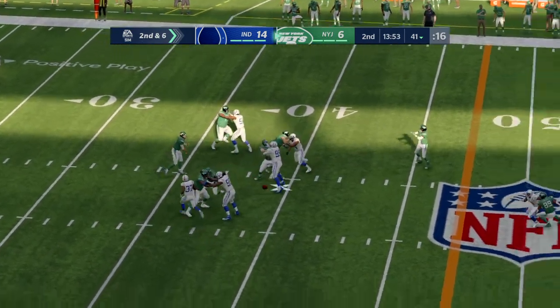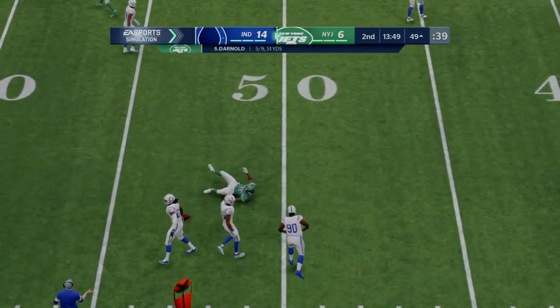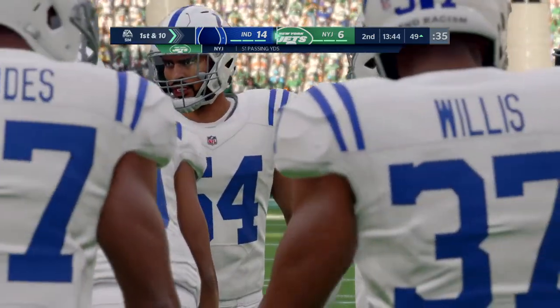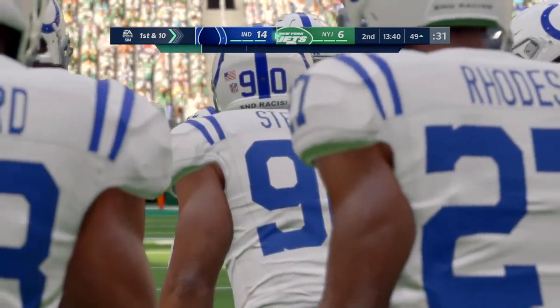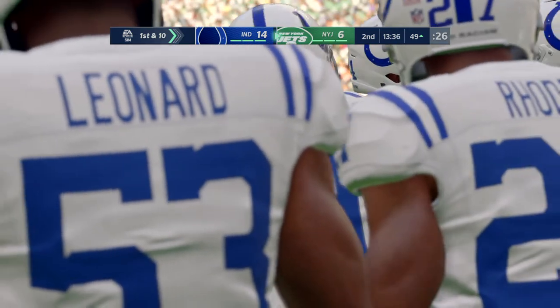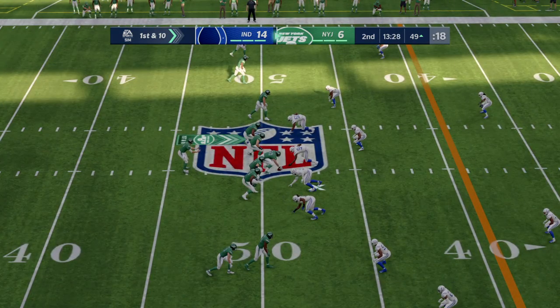From the 41, Darnold. Open man is Denzel Mims. And he'll get it into enemy territory just across midfield at the 49. 9 yards to pick up there, and it's a first down. This has to go down as one of the simpler routes in the playbook, but oh so effective. Nice completion there. Keeps the sticks moving. Now from Colts territory, here's a 1st and 10 at the 49-yard line.